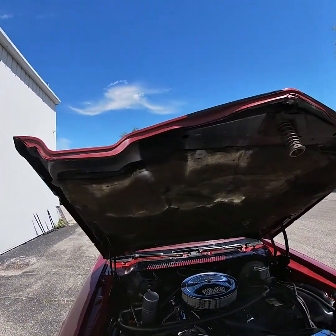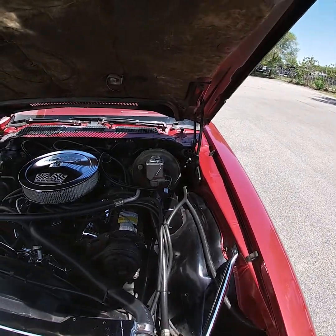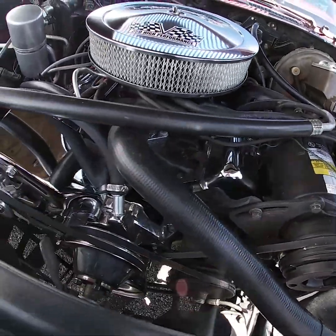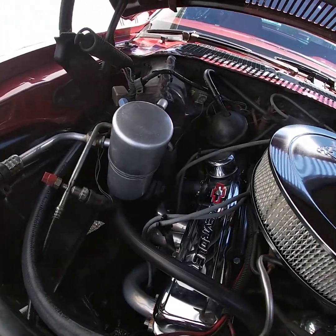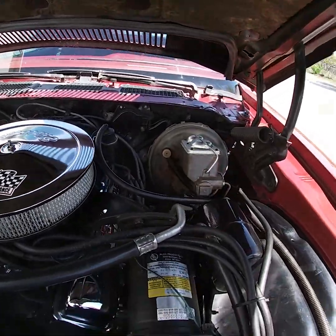Where you get to see a 350 with a nice chrome dress-up kit. You have power steering, power brakes, AC. It's a nicely optioned car. The engine compartment details very nicely, especially with all those chrome add-ons. I'll go ahead and get inside and start the car.